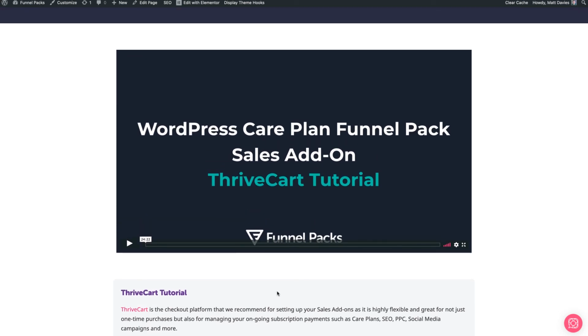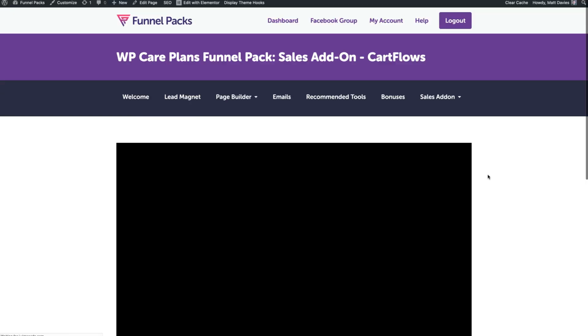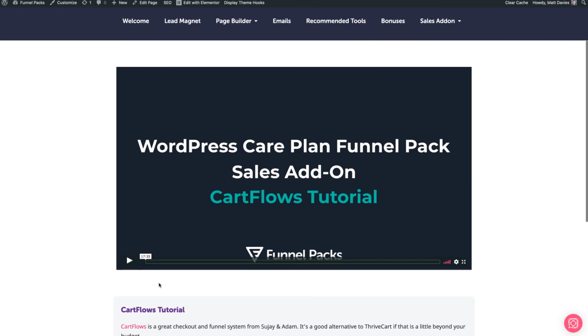We use ThriveCart ourselves in funnel packs, and quite a few of our customers use ThriveCart as well for things like managing their care plans, managing their SEO plans, and for one-off purchases of productized services as well. So there's quite a bit of popularity for it. And you've also got the option of CartFlows as well. CartFlows has a free version and it's also got a paid version. So we've got a tutorial on setting things up in CartFlows.